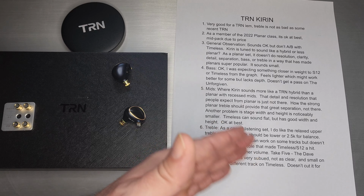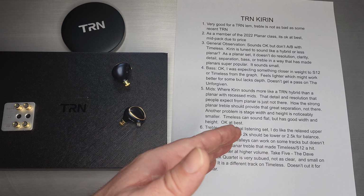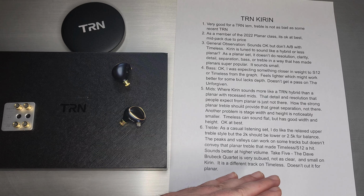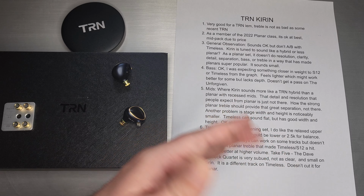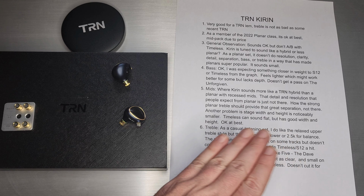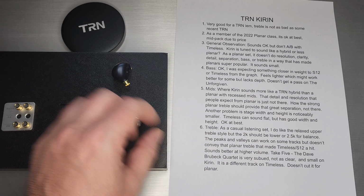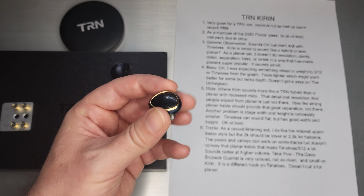I sort of agree that, especially with the atmospheric immersion nozzle, when you bring the treble down just a little bit and then turn the volume up, it's not really too bad for casual listening. I definitely didn't mind that at all. But then when you get to a track like Take 5 by the Dave Brubeck Quartet, it's just very subdued, it's just not as clear, and it sounds very small on Kirin. You A-B to something like Timeless, and it's like a totally different track.